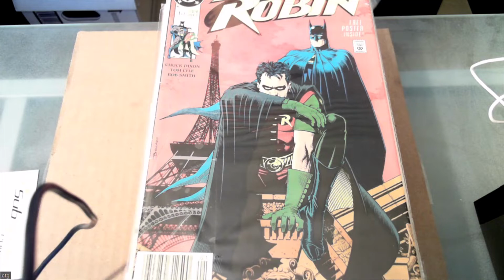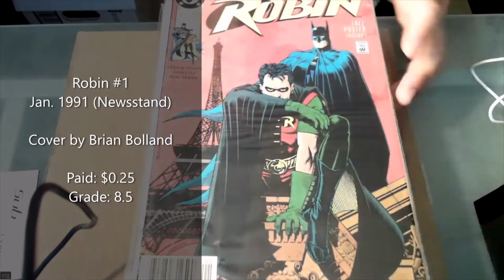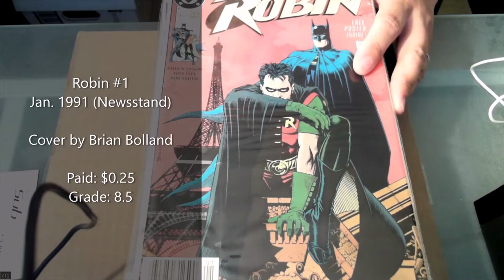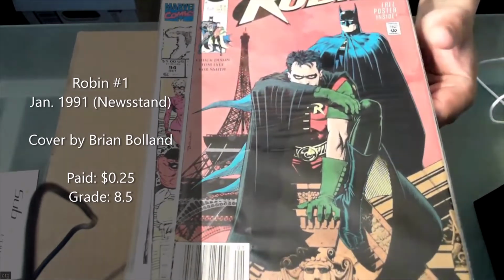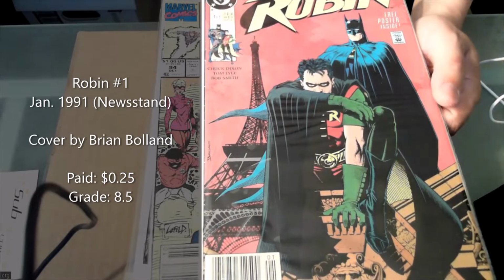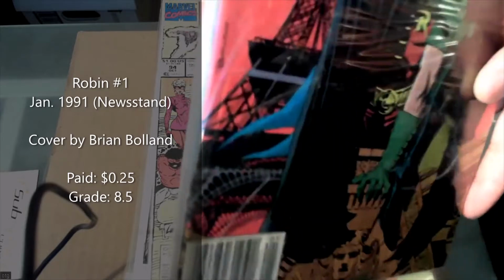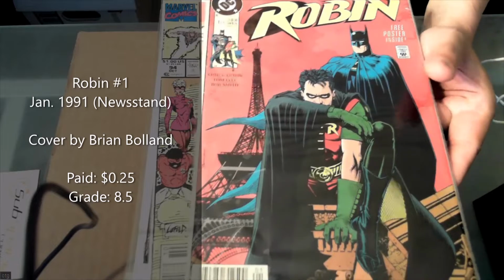All right, this next cover, I picked this one up for 25 cents, and this is Robin number 1. Great Brian Bolland cover. This is actually the first volume. This book came out in 1991, and just a great cover by Bolland, and significant because it's the first issue in the series. So yeah, happy to add this to my collection.